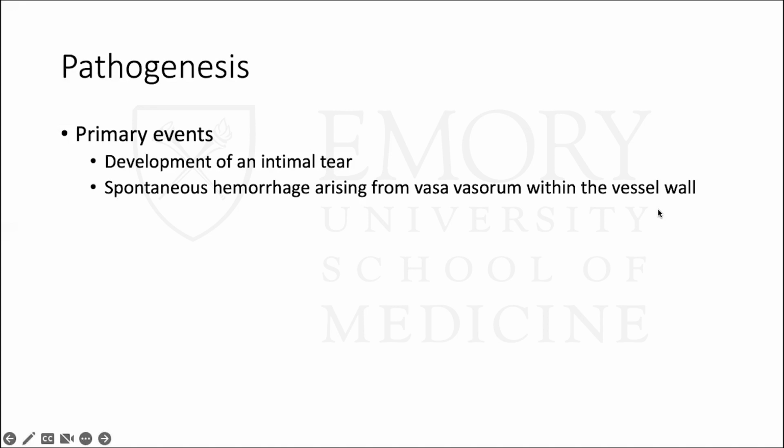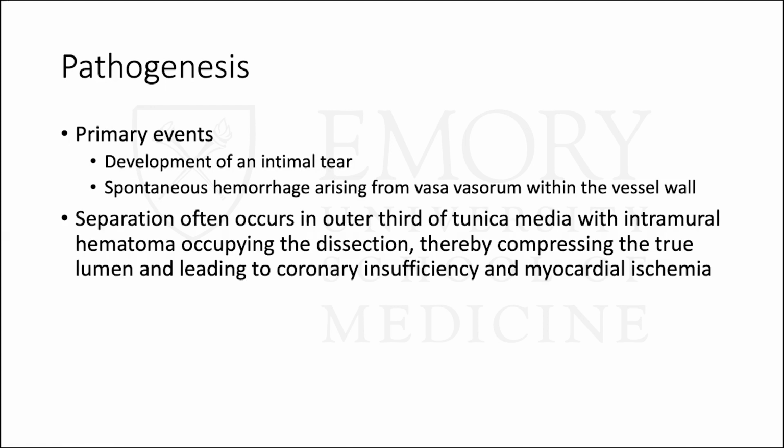As far as the pathogenesis of SCAD, there have been 2 primary events hypothesized: either the development of an intimal tear or a spontaneous hemorrhage that arises from the vasa vasorum within the vessel wall. We get separation that occurs in the outer third of the tunica media and formation of an intramural hematoma that tends to occupy the dissection and then compress the true lumen, leading to coronary insufficiency and myocardial ischemia.